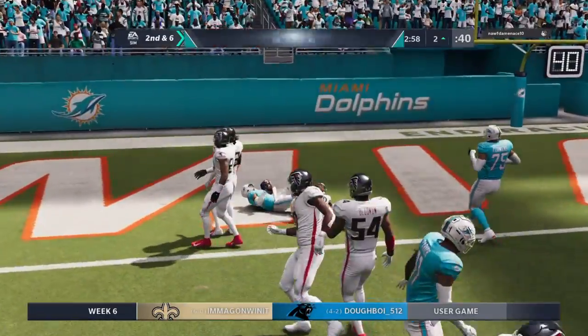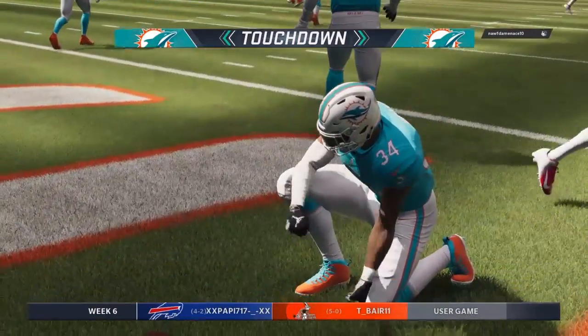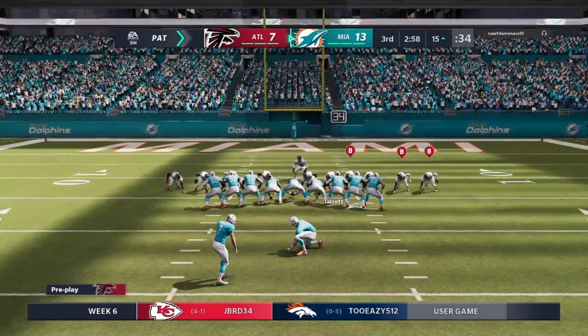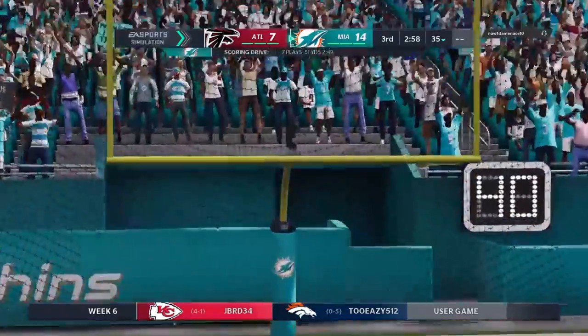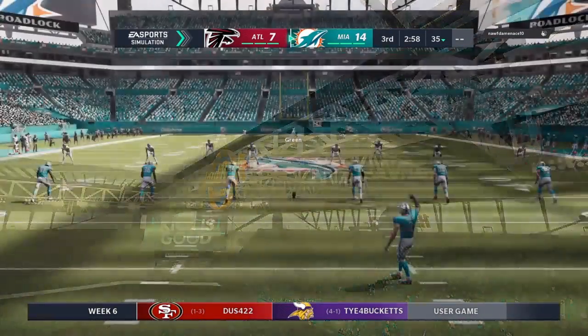And he will take it in for a Dolphins touchdown. Jordan Howard, his 2nd touchdown of the game, his 3rd on the year. And the Dolphins have taken the lead. He's given them a little jolt, just gave them the lead there, but 2 TDs now in the game. And that jolt puts them in the lead. What a terrific job by him.